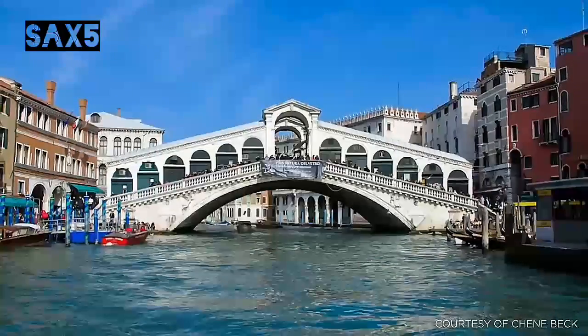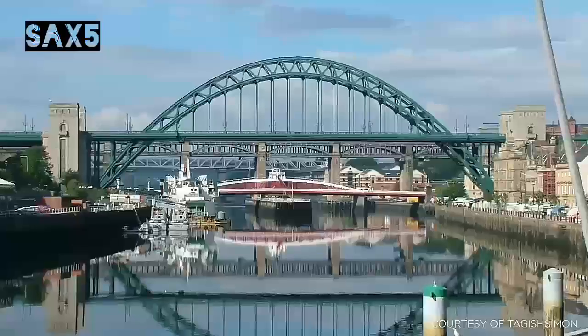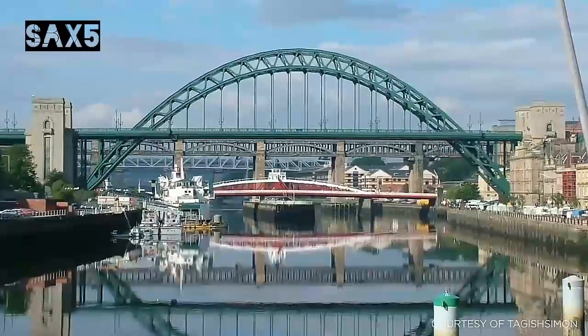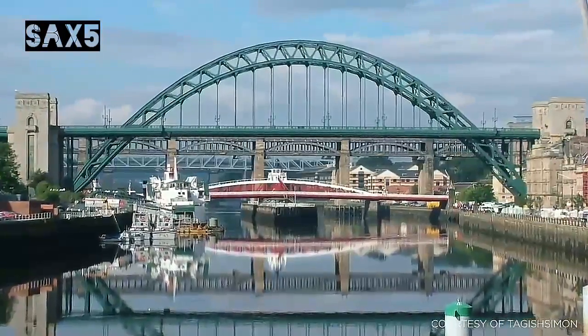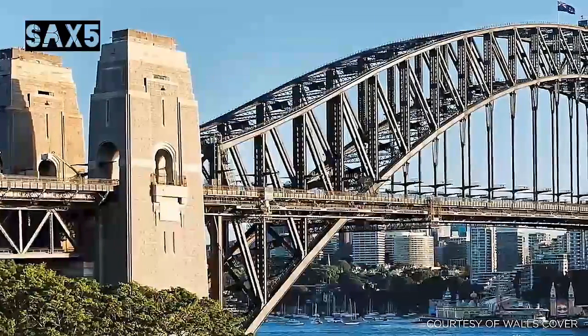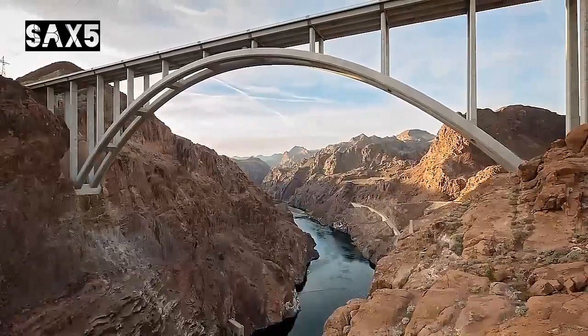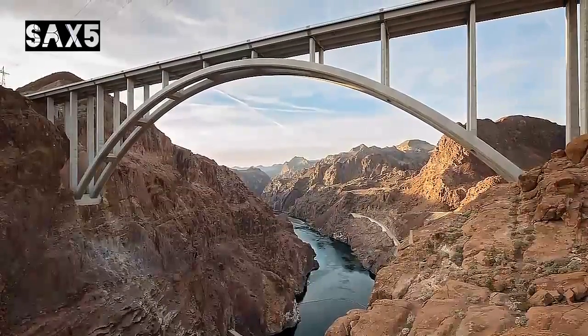Despite varying greatly in appearance, arch bridges are all based on the same engineering principle of distributing loads from the centre of the structure outward into abutments at either end. This can be done through foundations or pylons, like with the Sydney Harbour Bridge, or with earth, as is the case with the Mike O'Callaghan Pat Tillman Memorial Bridge in the United States.